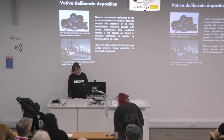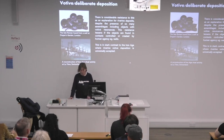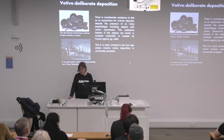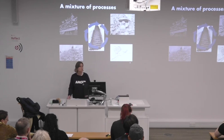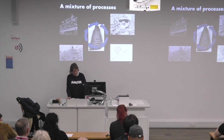Some Roman assemblages in water are interpreted through a votive lens, and good examples of this are provided by the Sacred Spring at Bath and well deposits like that at Draper's Gardens in London. However, fundamentally, here the spaces where objects are deposited are created or controlled by human agency, rather than being natural spaces. Finally, of course, objects found in Roman rivers could be a mixture of all these depositional processes, with rubbish mixed in with votive deposits, accidental losses, and riverine erosion all playing their part. What's key is establishing whether it's possible to identify these different depositional processes in the archaeological record.